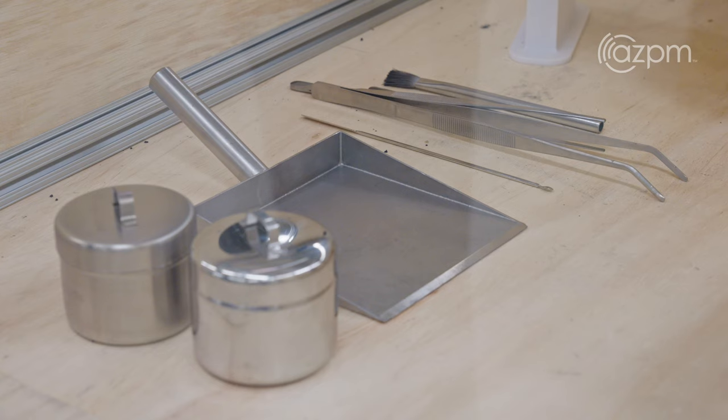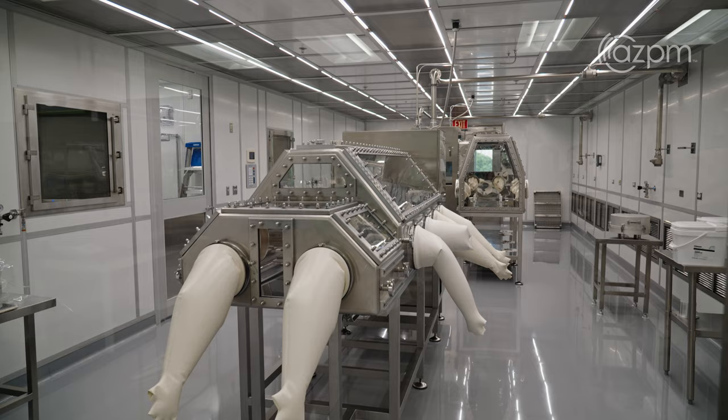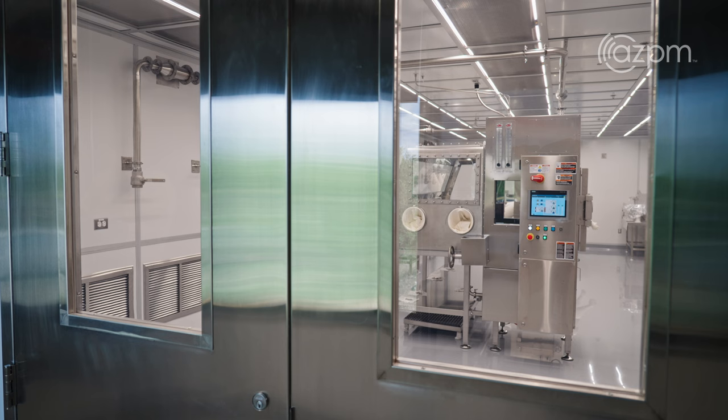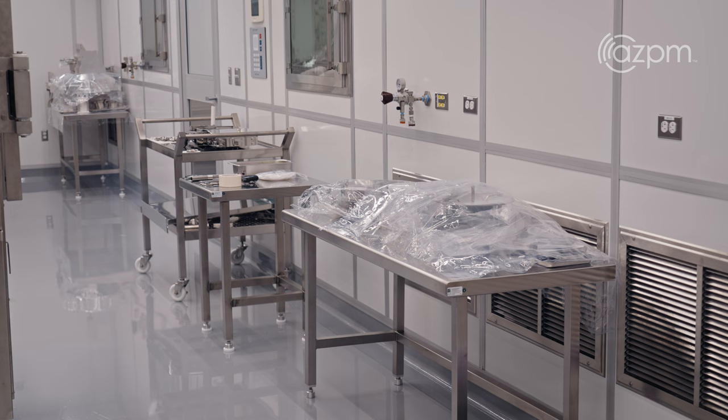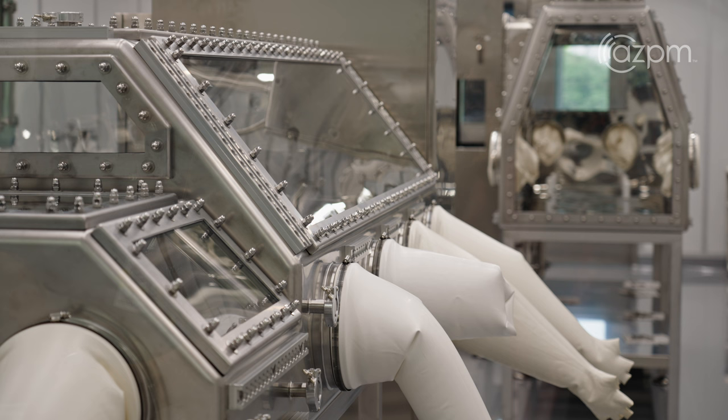Protecting it from earthly contamination is the priority. The regolith will be kept in a sealed chamber filled with nitrogen gas inside a sterile clean room at NASA's new OSIRIS-REx Sample Curation Laboratory at Johnson Space Center in Houston, Texas. Specially trained curators, wearing gowns and masks, can only manipulate it by reaching into the chamber through gloves mounted on the side.